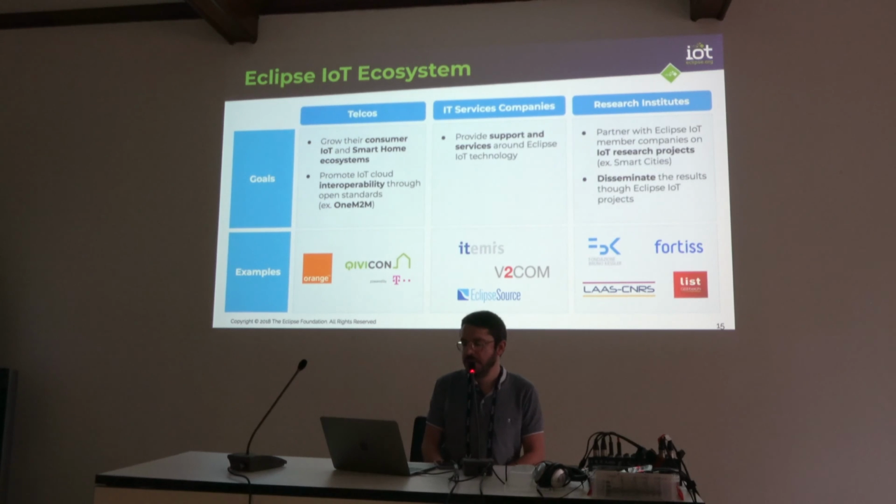Telcos, I mentioned Deutsche Telekom and Orange before. They're pretty big in the smart home space, and so interoperability in the smart home space is important by definition. There are just so many devices that need to be supported. So they collaborate in particular in the Eclipse SmartHome project, and they also care about the oneM2M standard for cloud interoperability, and possibly for exchanging information across different telcos.